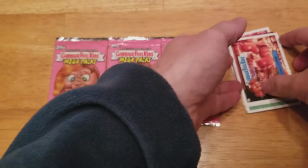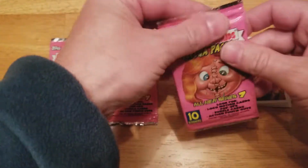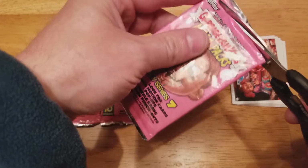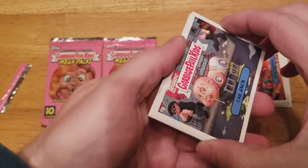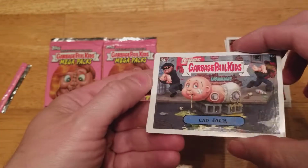Cool, cool, cool. Looks like I don't really know too much about this series, any of the All New series, really. I've seen them here and there, but don't have too many as of yet. Got a lot of the original series stuff, and obviously the newer, you know, American's Apple Pie, Battle of the Bands, things like that. Oh, and We Hate the 80s, of course.